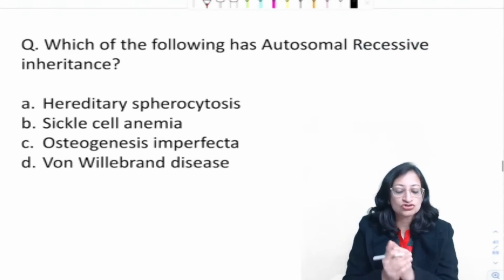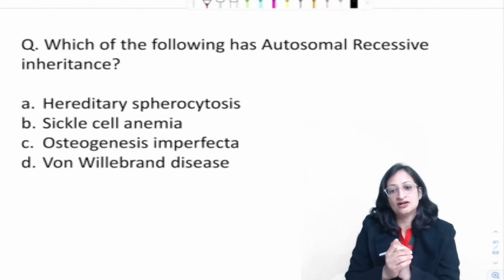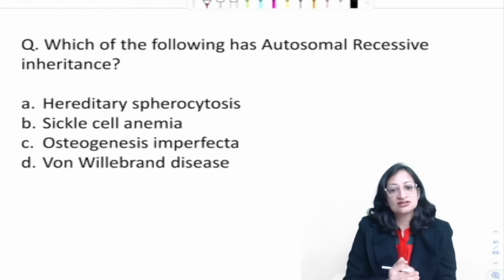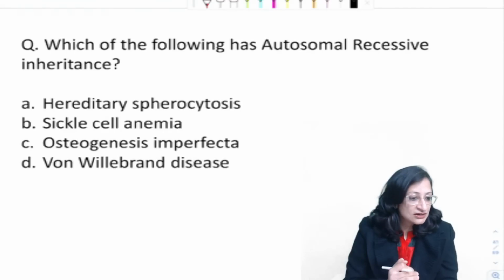Which of the following has autosomal recessive inheritance? Now very easy for you now. Tell me which of the following has autosomal recessive inheritance. Is it hereditary spherocytosis, sickle cell anemia, osteogenesis imperfecta, or von Willebrand disease? Yes, waiting for your answers. Which of the following has autosomal recessive inheritance? Come on, quick.